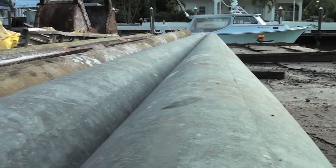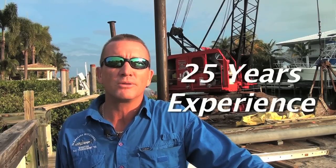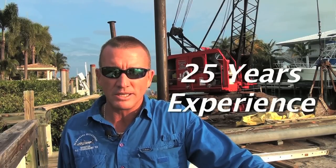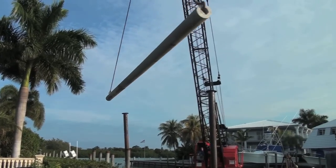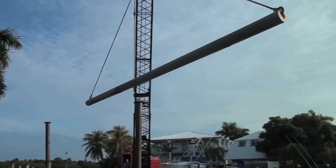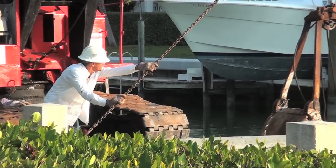We've been here a long time, 25 years in the Florida Keys. I'm a third generation conch down here. My father was born here. My grandfather came when he was at the age of 5. So just lucky to be here, and we have our own barges and cranes. We have a couple of them nowadays, and let's just perform some of the latest technology that's out there.